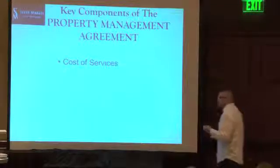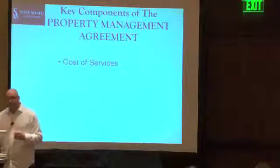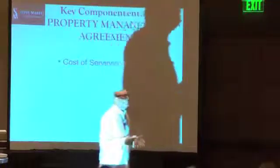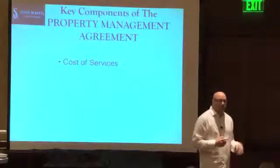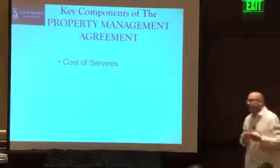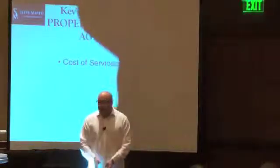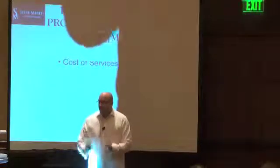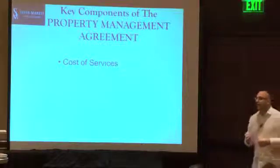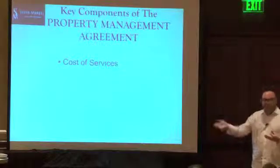The cost of services. Another thing to examine in your property management agreement is, if they have a maintenance department, what do they charge? The thing that we talked about yesterday is, in my example, it was $25 an hour, portal to portal. That means the moment they leave the office or their shop and get to the apartment, that takes 30 minutes. They do work on the apartment, that takes 2 hours. They go back to the office, that's another 30 minutes. That's a total of 3 hours. You're going to get billed $75 plus parts.